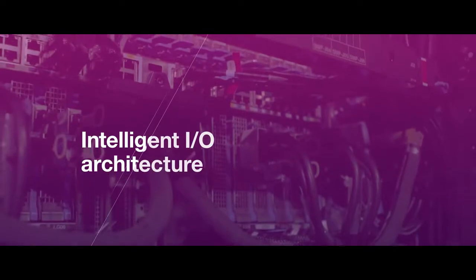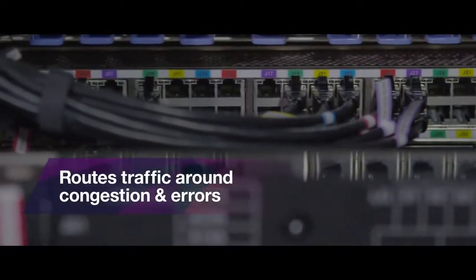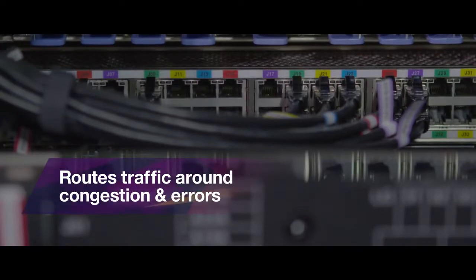There is simply no machine on Earth that has in a single frame the amount of I/O bandwidth and capability that Z does, none. Additional intelligence in our I/O subsystem allows us to route around congestion in the fabric and even route around error conditions without ever affecting the application.